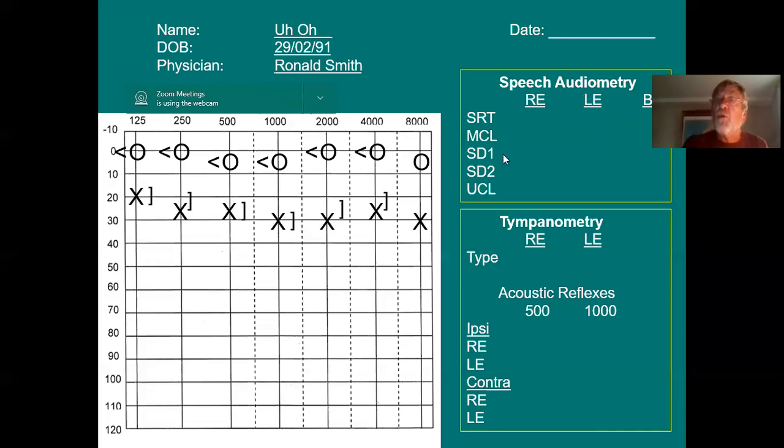The single syllable words are presented at the client's most comfortable loudness. So what's a normal most comfortable loudness? Well, for the right ear, probably between 50 and 60. And when the single syllable words were read at 50 to 60 into the guy's right ear, all the words were guessed correctly. And now let's find out what the MCL, most comfortable loudness, might be for the left ear. Oh, it might be around 70 or 80 because there's a bit of hearing loss. Present the words at 70 to 80 and the person does terribly, even at most comfortable loudness. That's a second sign of eighth nerve pathology.